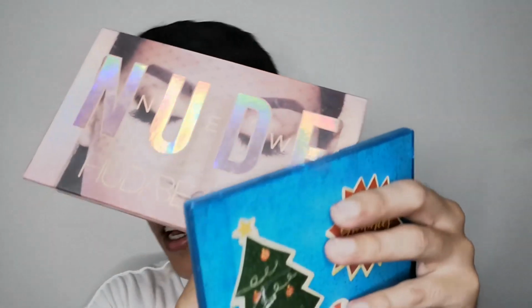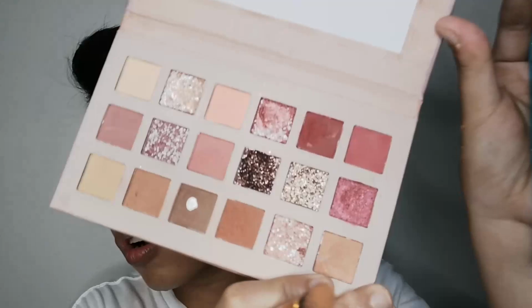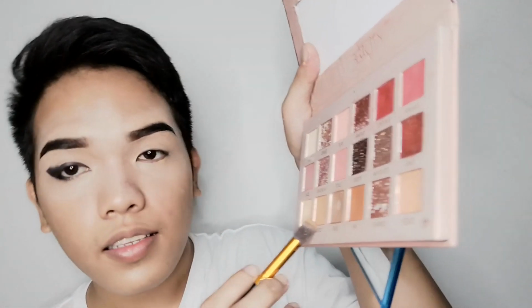So, using this Huda Beauty palette, we are going to use this secret shade as our transition. This time, we are going to use this Love Bite shade, and then we are going to blend it out here in our outer V, going to the center eyelid.